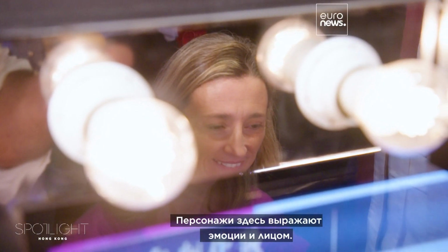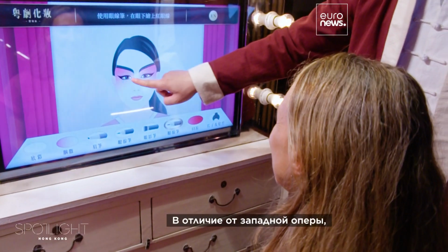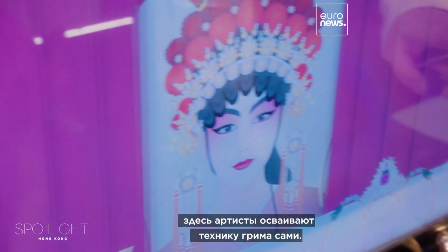OK, not bad. Characters create distinctive facial gestures to express their emotions. Unlike Western opera, performers learn makeup techniques to do it themselves.